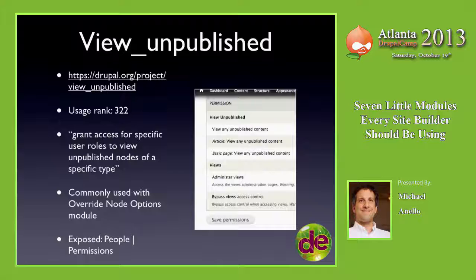All right, so for the recording, the question was, does this module work with the workflow module? And the answer was no. Workbench. Okay, so the question was, does it work with Workbench moderation, and I don't know the answer, but someone else said no. So, good to go?